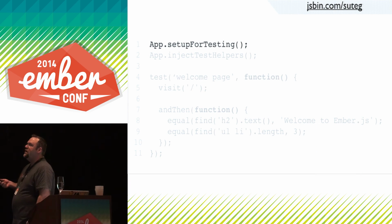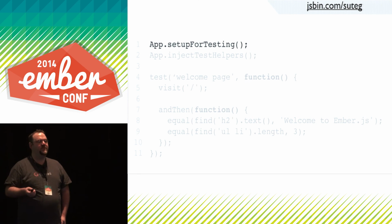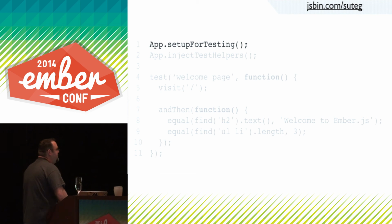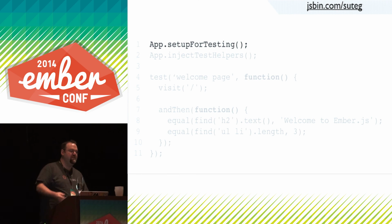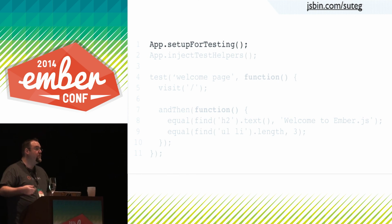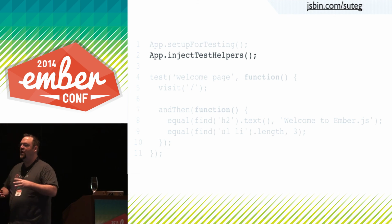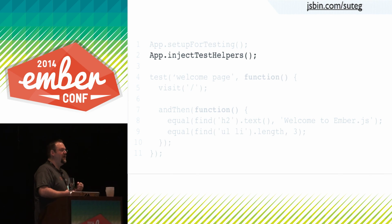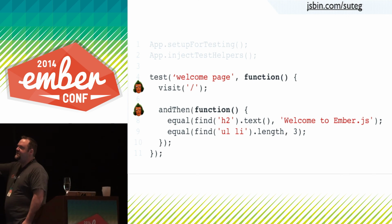So here's an example of an Ember test. An Ember test usually always starts with setup for testing. In setup for testing, there's two things that happen. It defers the readiness of the application, and it also sets the router's location to none. So that makes it so we can rerun tests without having it do weird stuff. And then we call inject test helpers, and what that'll do is it'll inject all of these helpers that Eric Bryn and all the other people brought us and put them available on the window scope so that we can use them. Then we have our test.